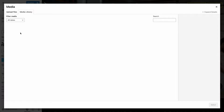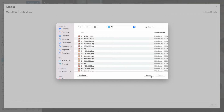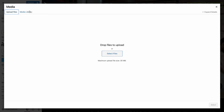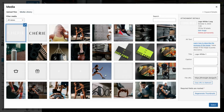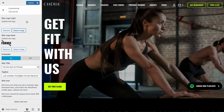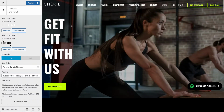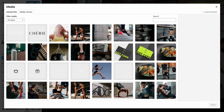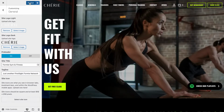So you need to click on Select button, upload your version of the logo. I've already done that. Here in the media library, you can see I've uploaded two versions of the logo, white and black. I have to choose white one first, click on Select button, and the logo will be placed right here. You can see a real-time preview. And for the black logo, same here, select image, black, select, upload, and click on the publish button right here to save changes.